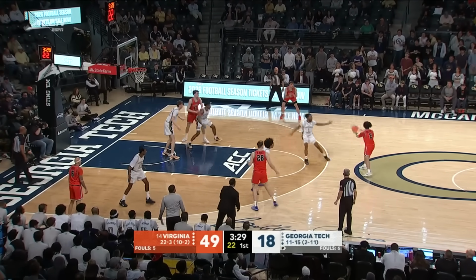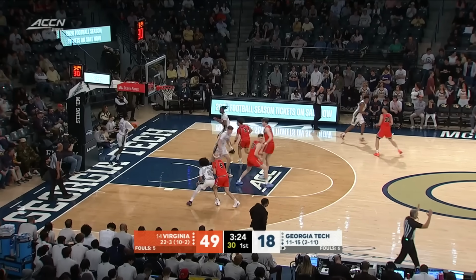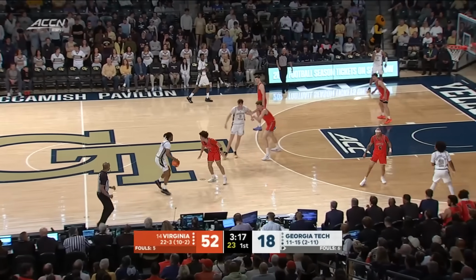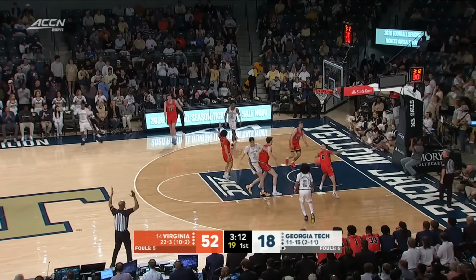Yeah, and they try to come out of here with a little bit of a zone defense and give the Cavaliers a different look. But like everything else they've thrown in behind the arc, Dallin Hall banks in a triple from the right wing. Virginia is now 9 of 16 from beyond the arc.